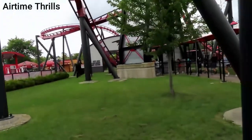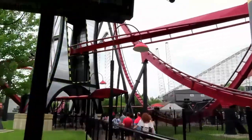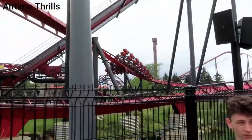I sat in the back for all 3 rides, and getting pulled down that wing over first drop is super fun. My word of advice when you go to Six Flags Great America, absolutely do not overlook XFlight.